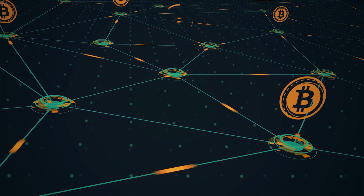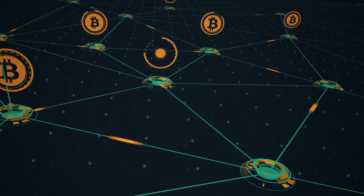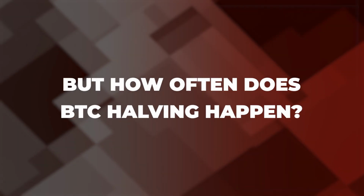Of course, Bitcoin halving has an impact on the profitability and economics of Bitcoin mining. Miners need to adjust their operations and strategies to compensate for the reduced block rewards. But that's how the network has operated from the very beginning. Next question is, how often does BTC halving happen?